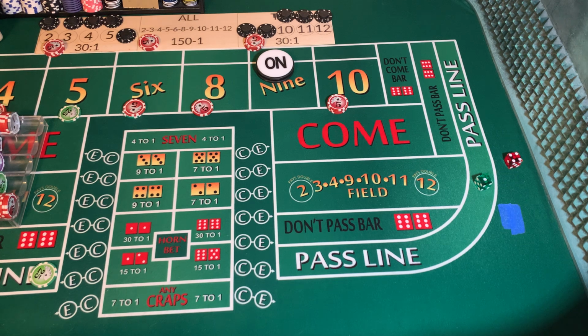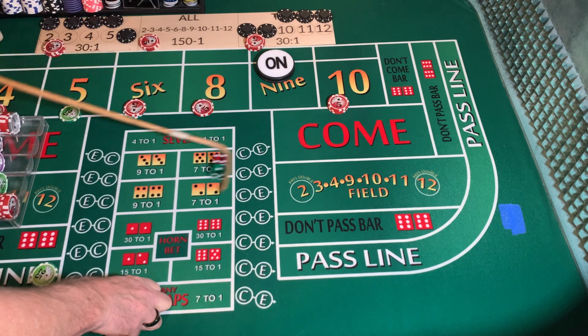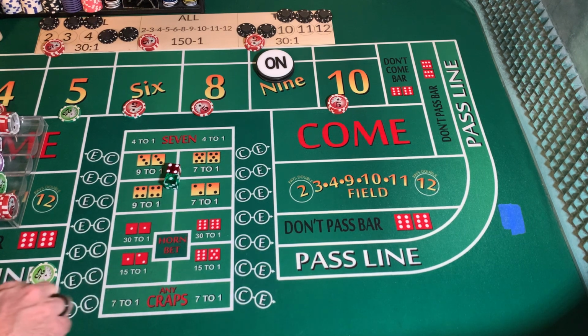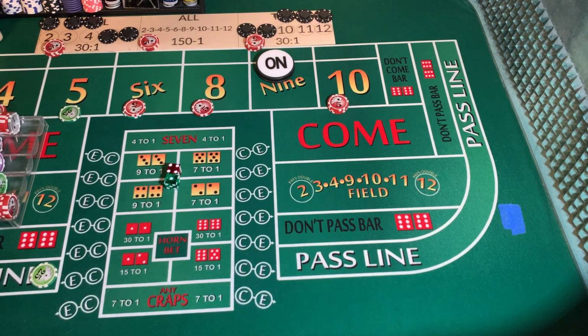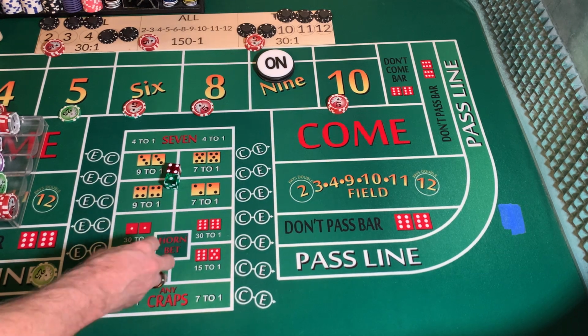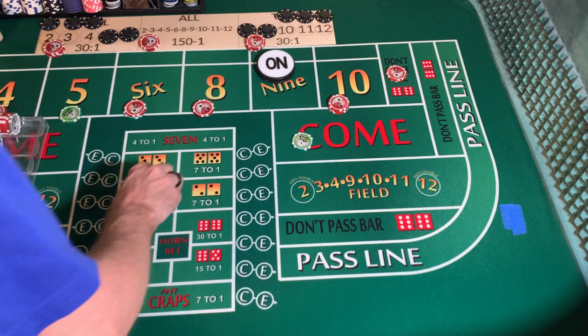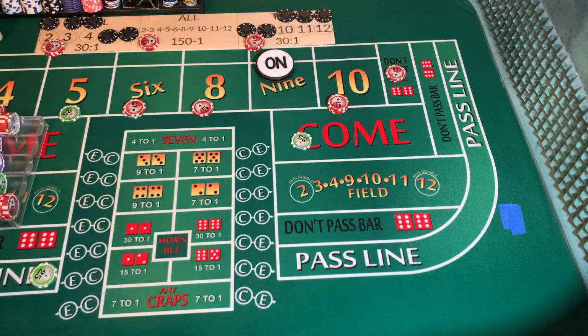One, four, five. We are going to mark the five. Going to win 35 on that bet. We're going to put 25 in the come, 10 in the don't come. Three, two, one, three, dice out.